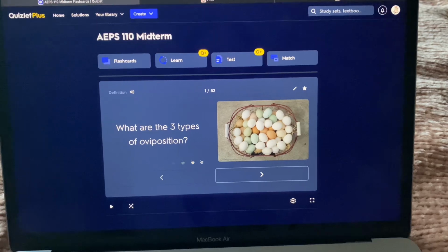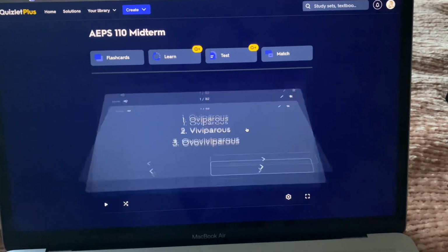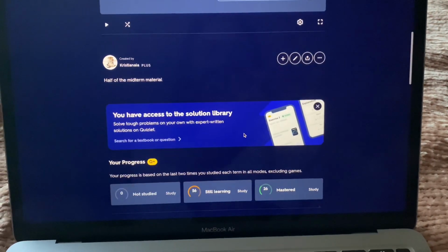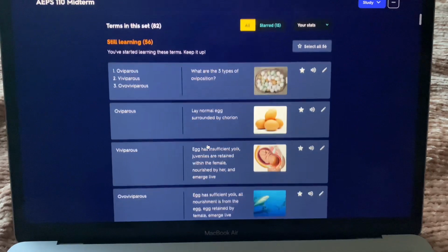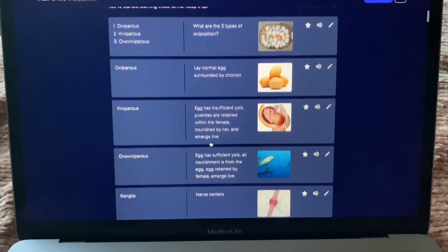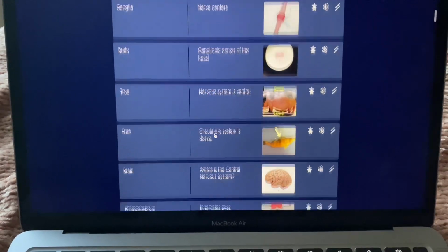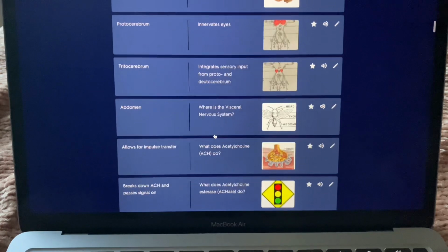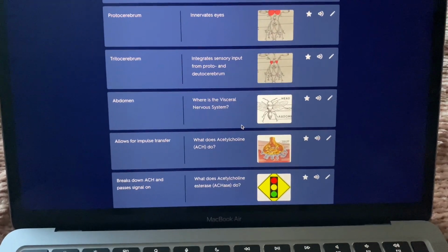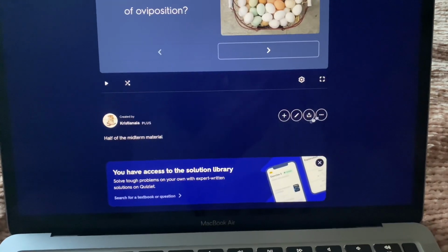So right here, I am navigating to a Quizlet set I made specifically for this midterm. And right here, I'm showing you one of the flashcards that I've made. So in this Quizlet specifically, I've included a lot of different terms, all that are covered on the midterm study guide. And I've made sure to include images for each individual term, which will help with my recollection when I'm quizzing myself, and of course, when I'm taking the actual test.